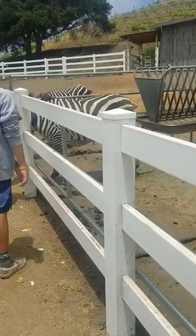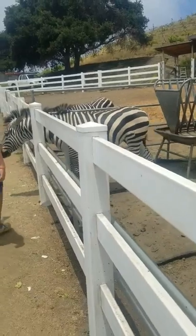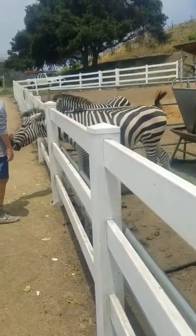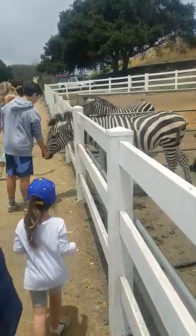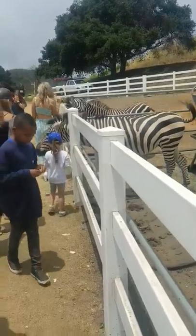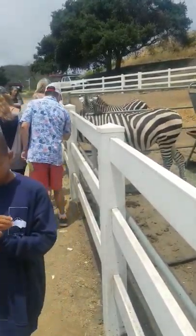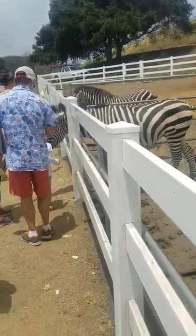Zebras. Let me ask you a question. Are zebras black with white stripes or white with black stripes? It's not rhetorical. Black with white stripes. Correct. Woo-hoo. They are black with white stripes.